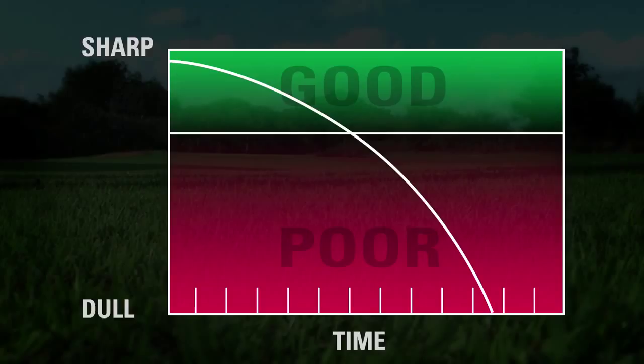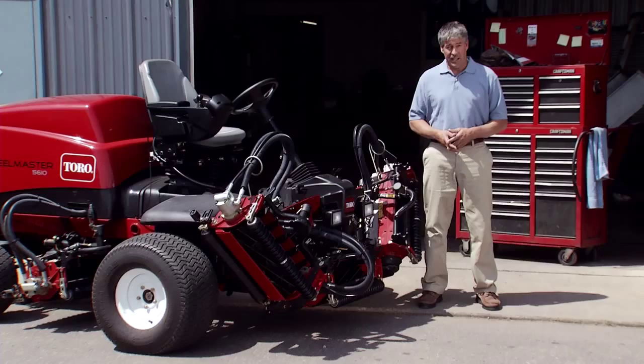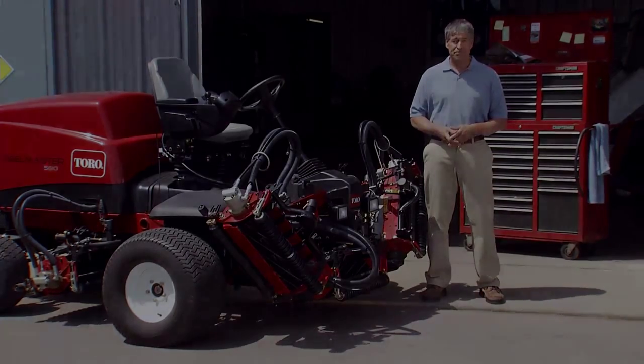Over time, as your cutting edges become dull, you need to maintain an optimum level of sharpness to ensure the best cut. The best and easiest way to avoid the problem is to stick to a regular sharpening schedule. Not only does this provide the best results, it eliminates most of the guesswork and reduces work and downtime. And now, number 8.